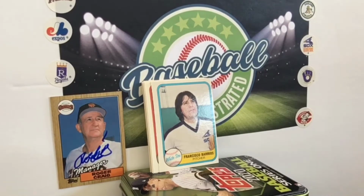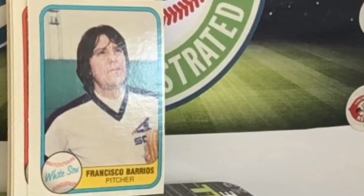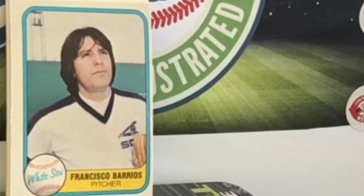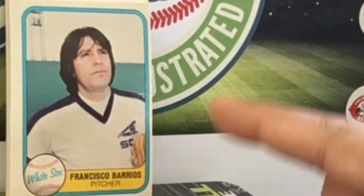There's a lot to ask about in this particular card of Francisco, I'm assuming Barrios? Barrios or Barrios, one or the other. So my first question is this: does it not look like he is imposed on that background? Where you put him on a fake background. That looks like a fake background. That's the monster, right? In Fenway. I would assume so. But it kind of looks like it, if nothing else.